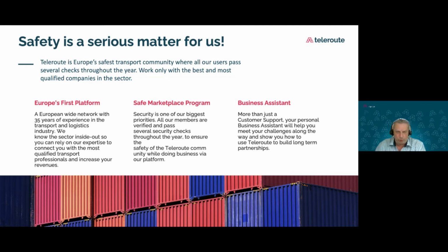And very important for us is we like to know what's happening in the market. We like to know what you feel and what you do. So we have business assistants in place. They can tell you as well how well we know companies. Do we have complaints against them? Yes or no? So that all helps to build that safety, that safe community.